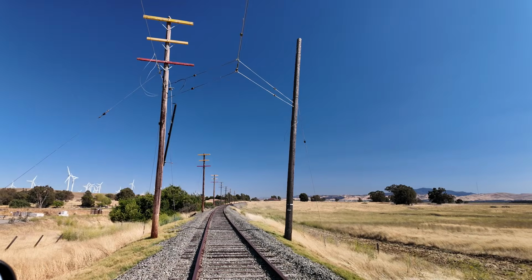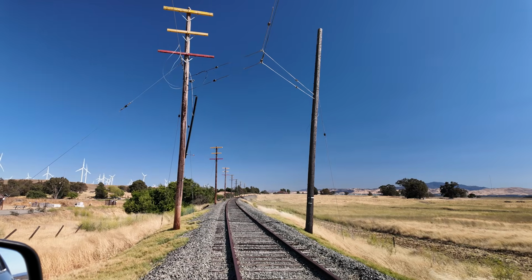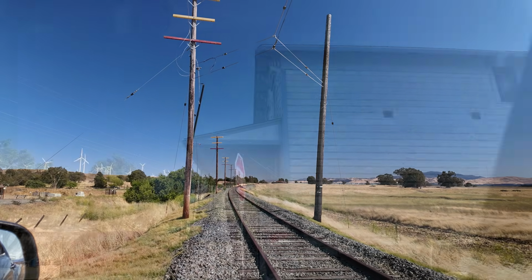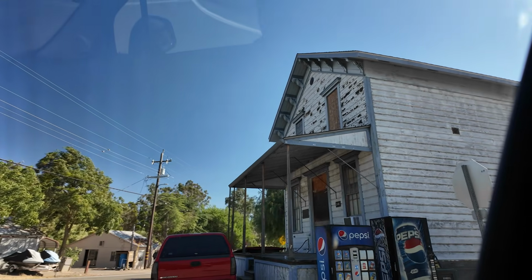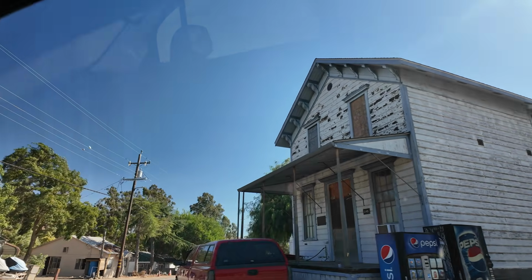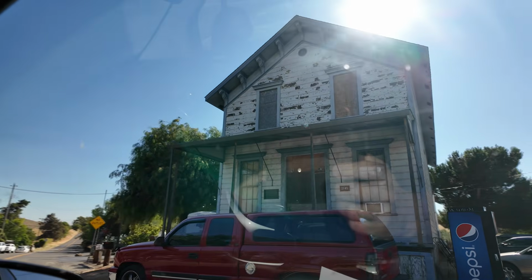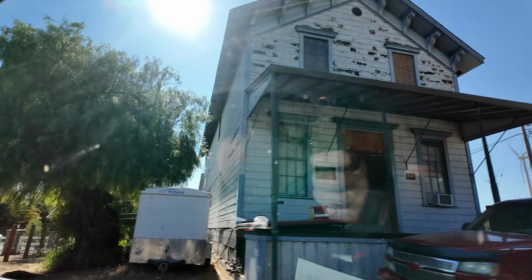I was just noticing something here. You see these are newer power poles. Maybe they're bringing the line, the trains, farther down the line here. We can hope. By the way, our general store, it's not looking operational anymore. But still fun to look at. So this is Bird's Landing.